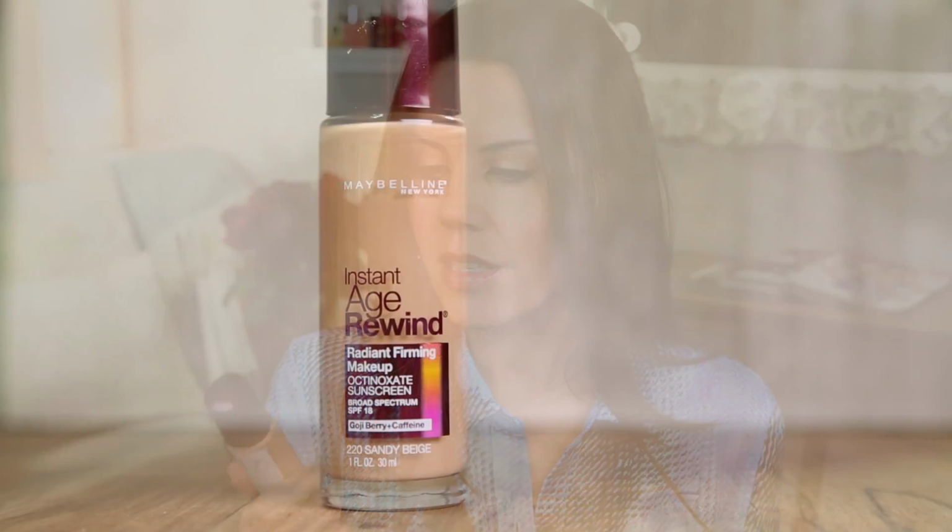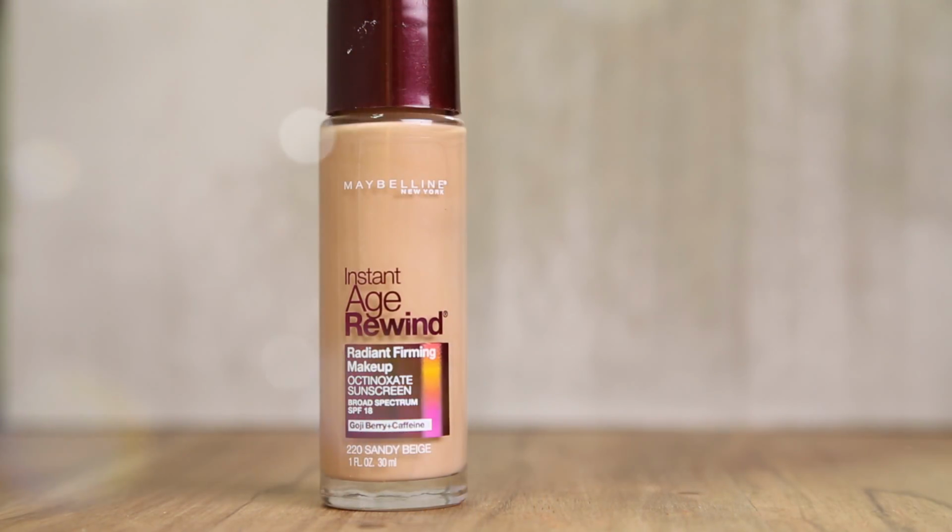While we're talking about items that just didn't work, let me quickly throw this into the mix. I was gonna do a full-on Maybelline favorites and hate its and do an overview of all of my favorite things from the line, stuff that didn't work out, and I bought this just to try out because I've always seen it. I've always wanted to try it and I never had. This is the Instant Age Rewind Radiant Firming Makeup. It has SPF 18, goji berry, and caffeine. This is the shade 220 Sandy Beige, and this foundation, I thought it was gonna be radiant.